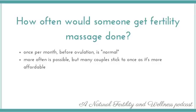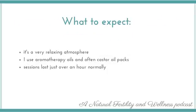Now, what can couples expect during a session? Most of it's very relaxing. The cranial sacral is holding the head and the sacrum. I use aromatherapy oils that have been designed by a friend. I also do castor oil packs on the belly, which is very warming and soothing. I do shiatsu on the back, which is working the acupressure meridian points down the back. The first session takes at least an hour and a half because I'm also getting to know them. After that, it's usually about a 75-minute session, and that's it.